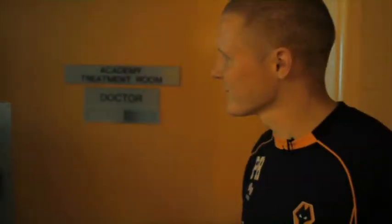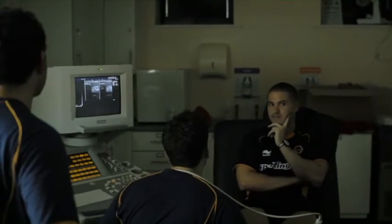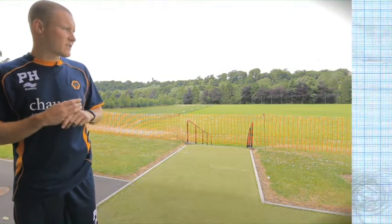So we're in the doctor's office. Here one of the players is having a scan of his patellar tendon using the dual screen function. Everything that we do has an element of science in it, really.